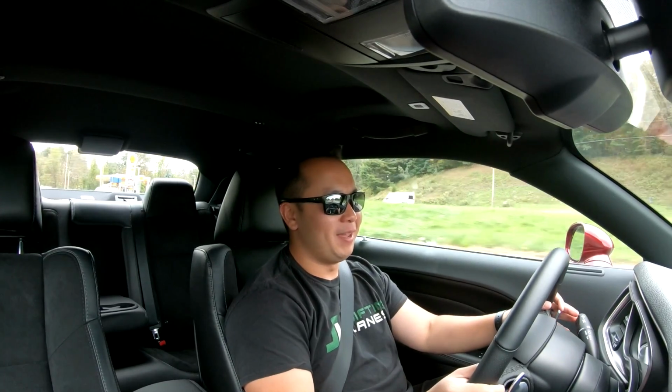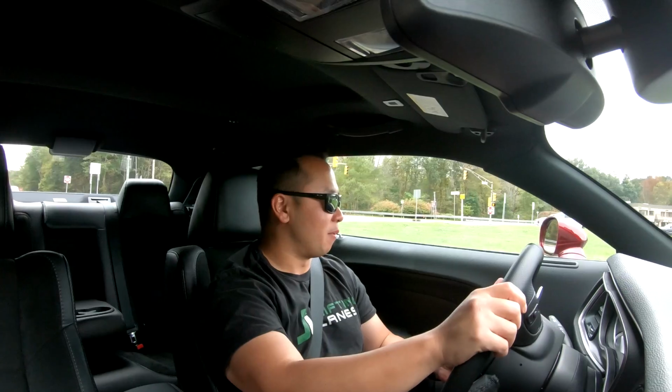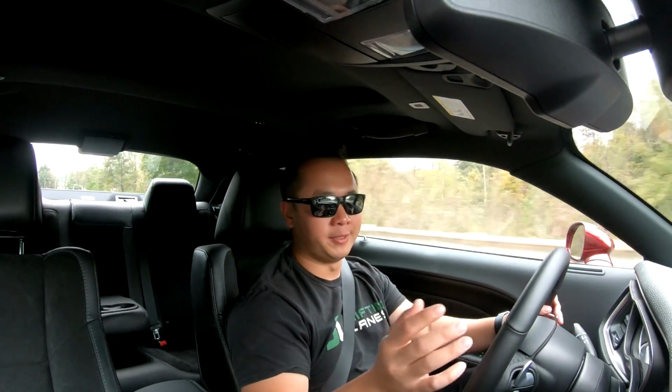That 485 horsepower V8 makes merging very, very easy. And the other nice thing about the infotainment, again, even though I put this in the bad column, I do have to remember that there is Apple CarPlay and Android Auto in this. And all those gripes about the layout of the infotainment system kind of go away if you're using Apple CarPlay.